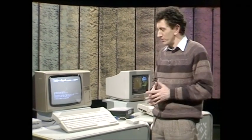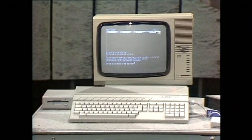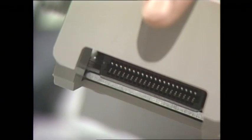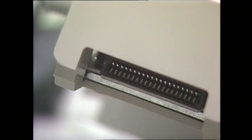The other new micro is a cheaper version of the 520, which is called the 520 STM. That rolls off the tongue nicely, doesn't it? That sells for £399, and it can be used with an ordinary domestic television. It comes with a cartridge port around the side here, but as yet there's no software available in cartridge form, and that means you've got to buy a disk drive as well, which of course pushes up the price.